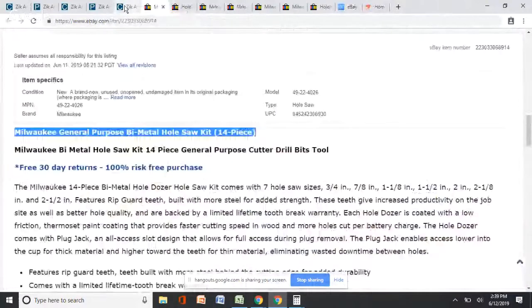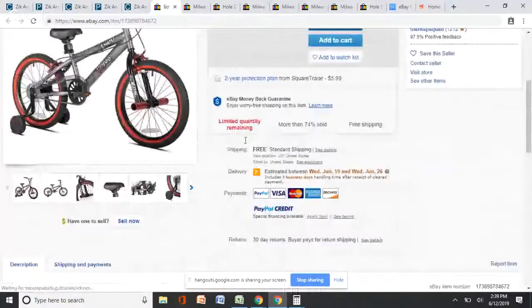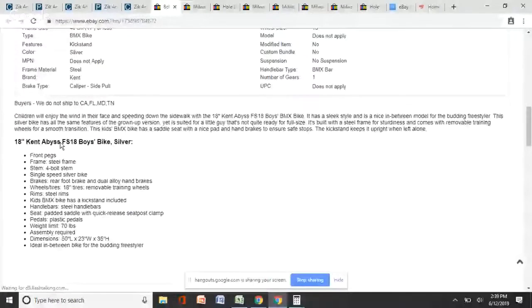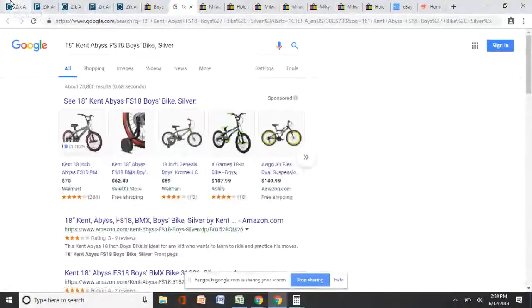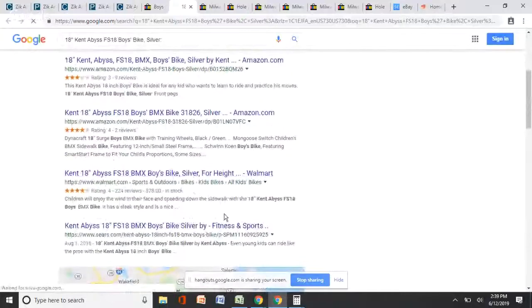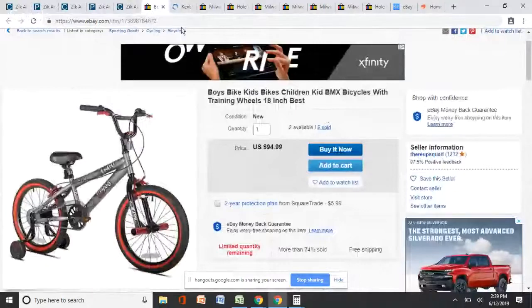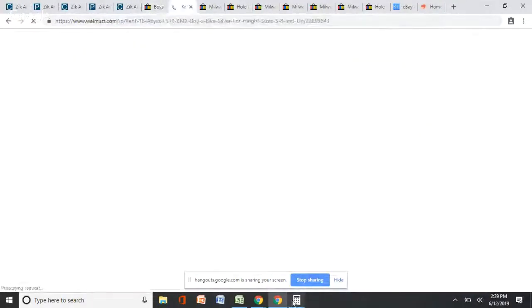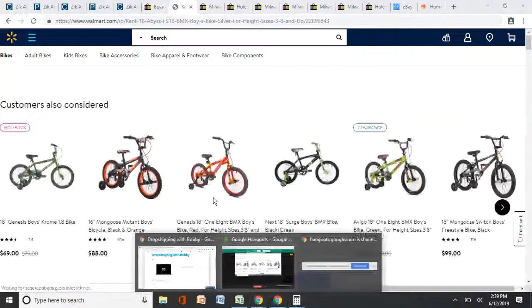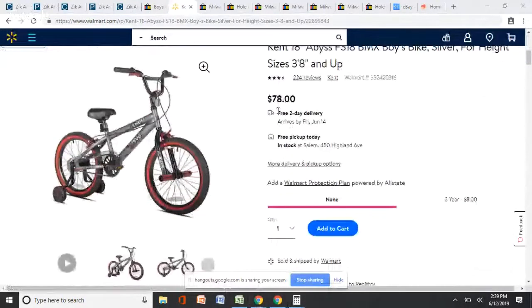All right, next one. Sold six times. Boys bike, I guess. Looks like that's the title. You guys could do this and look at the title and just see that it's clearly a manufacturer's title. Probably a Walmart item. Yep, Walmart item. Perfect. All right, just to make sure it's still streaming. $78. Perfect.